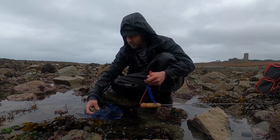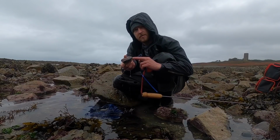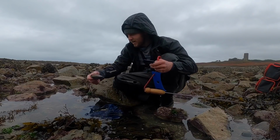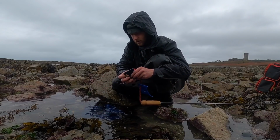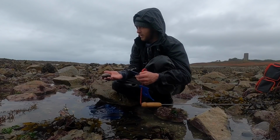Perfect. See, with that one, the front of the shell's chipped off as I've been walking through the rocks, but it's still scraping in perfectly, so it'll be fine. Lovely job. Most of the ormers today have been quite big as well. Look at that one. Yeah, I've had quite a few big ones.